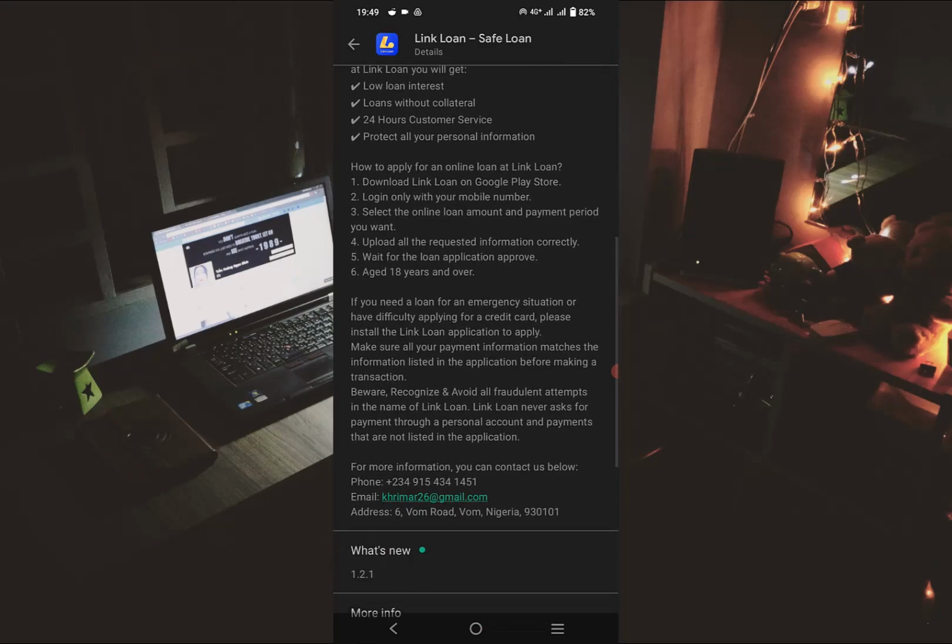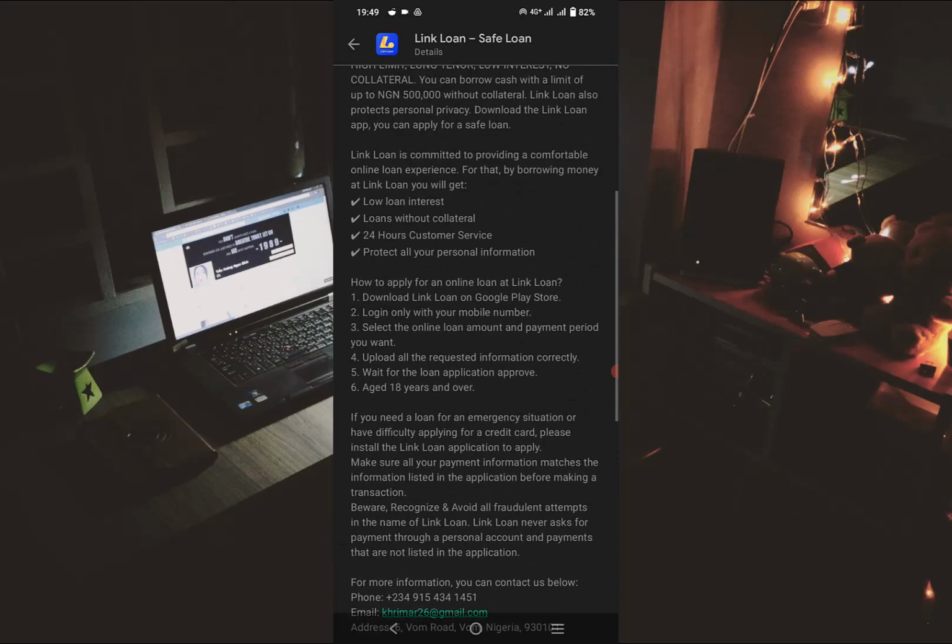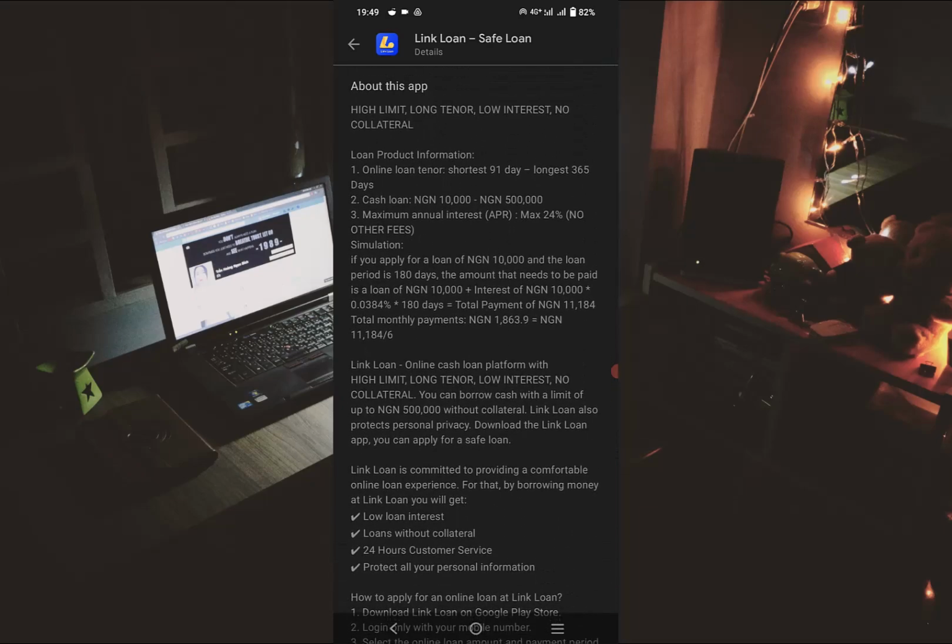So you can also reach out to them in case you have some queries. Reach out to their phone number and their email account so that you can get in touch and have more insight about their platform.